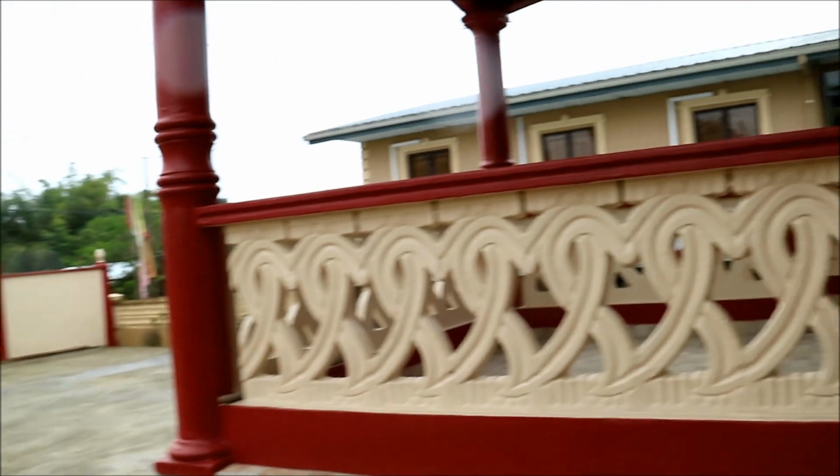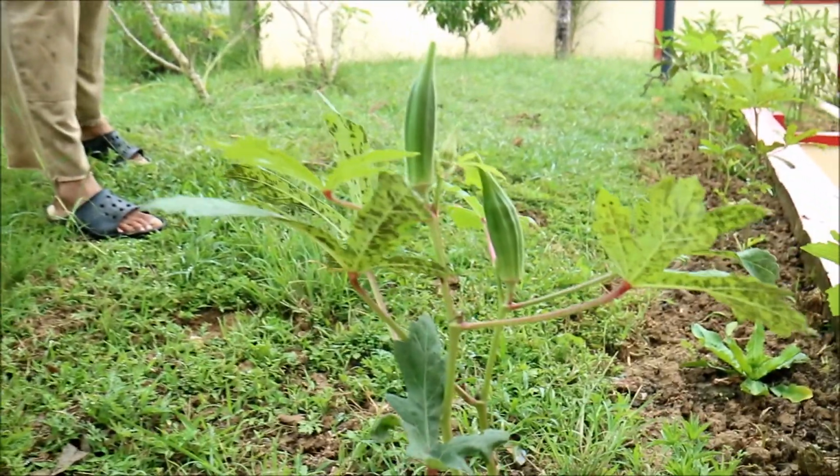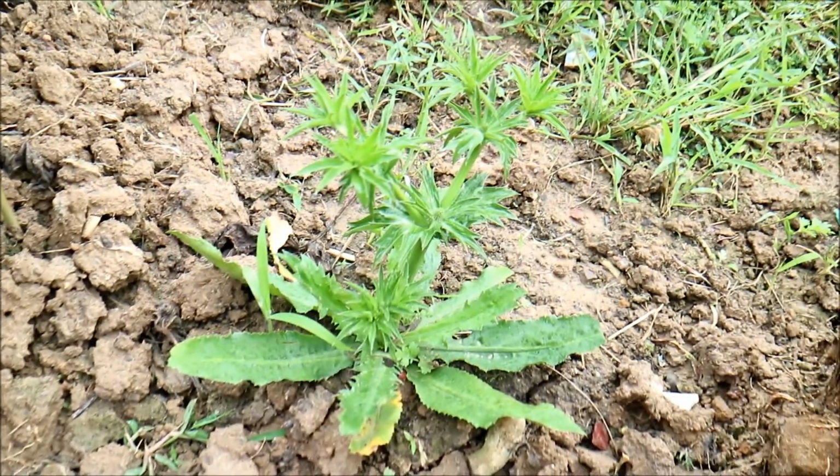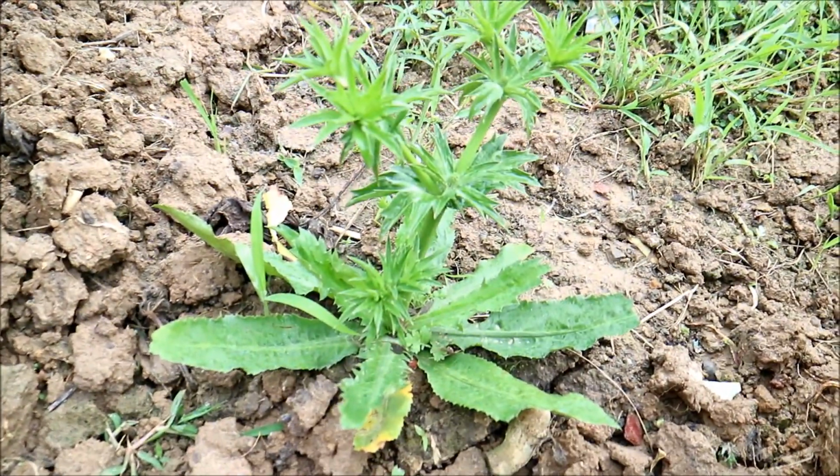So this is the front of the house. There's a sort of yard there, but you can see there's okra. So there's a row of okra plants. And then if you look down here, my Trinbagonians will recognize this one. And that is what we call shadow benny, or culantro.